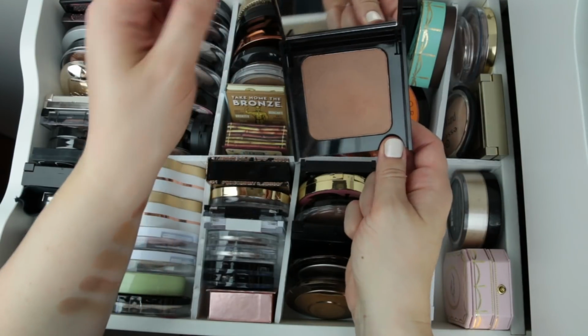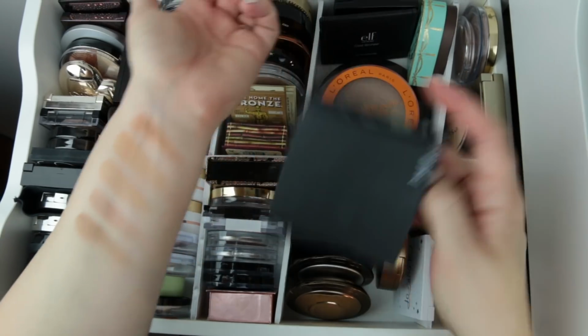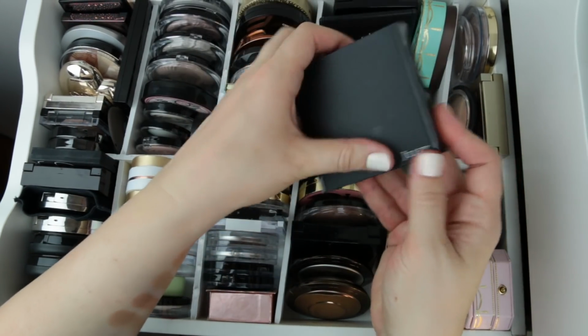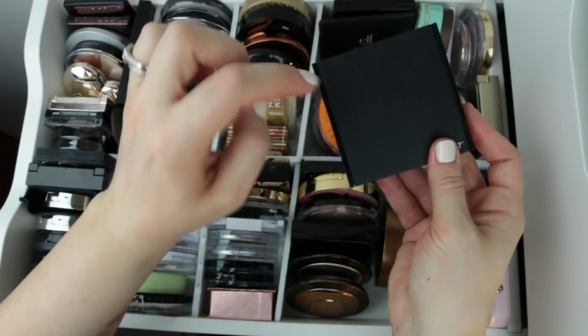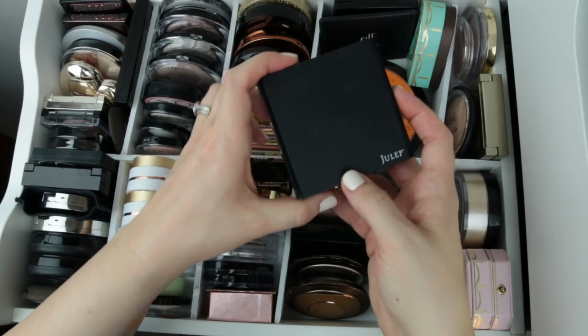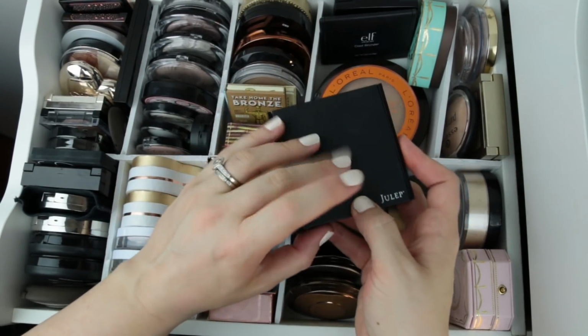Let's pull this in. So this is the Julep bronzer in So Radiant Medium Tan. That is it there. Let's pull this in because I feel like I liked this one, but gosh, I really couldn't give you guys a solid formed opinion right now on how this wore and all of that jazz. So let's give this a whirl so I really have a formed opinion before we do the declutter.